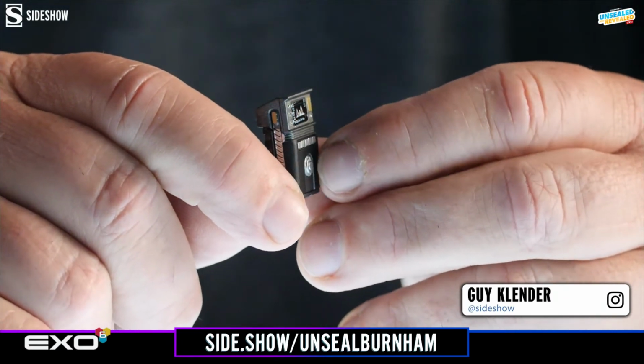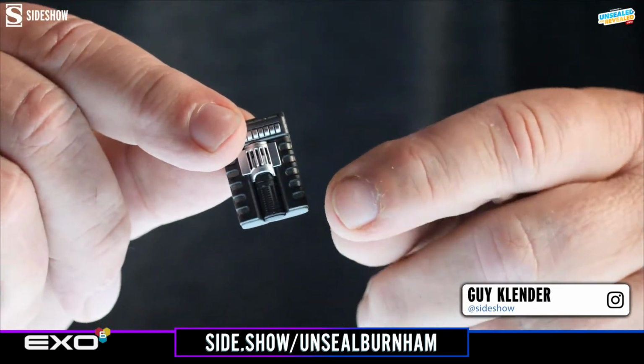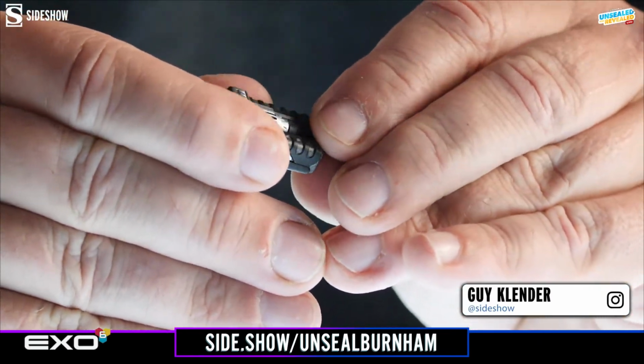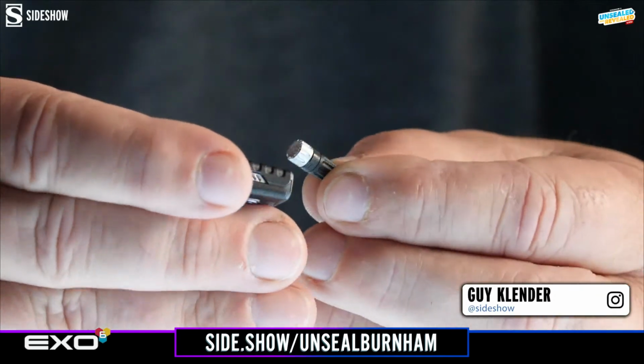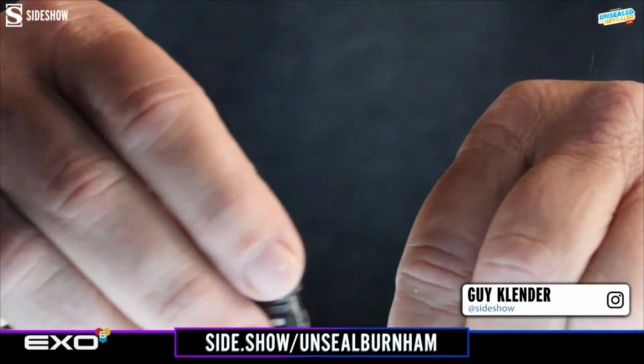Kind of that leather-like look to the outer case. On the very back, you have a removable medical scanner. Slide that out. Okay. Again, they go all out with their stuff.